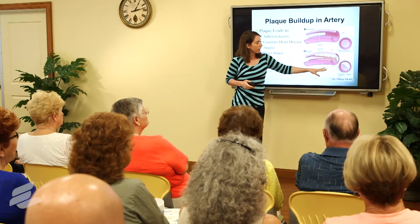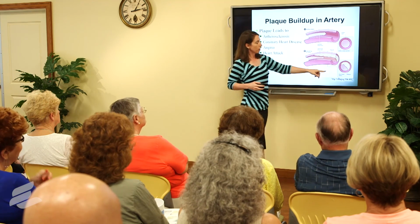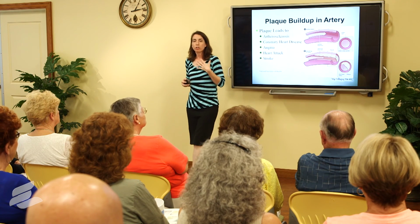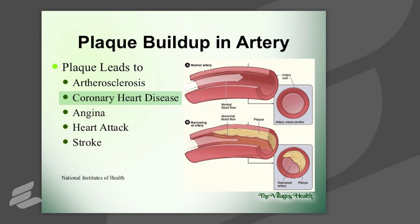So what we have when we have this plaque buildup there, that's a hardening and the narrowing of the arteries, or arteriosclerosis. That can then lead to, when you have this compressed area, if that's happening in one of the arteries leading to your heart, your heart's not getting enough of that oxygen-rich blood. And that can then lead to coronary heart disease. That can lead to pain or pressure in your chest, angina.